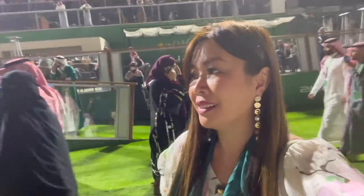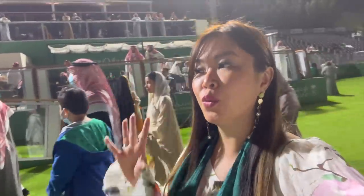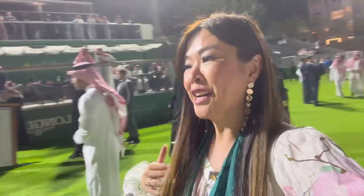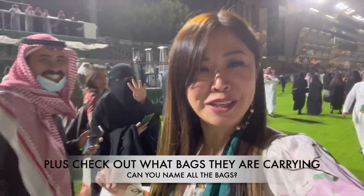Guys, I'm amongst the whole crowd, and I thought it might be fun just to have a look at what the women wear here and the different types of traditional dress that they are wearing. So let me flip the camera around and I will show you some of the outfits that I think are pretty fashionable.